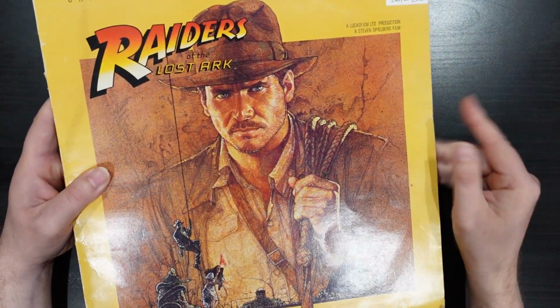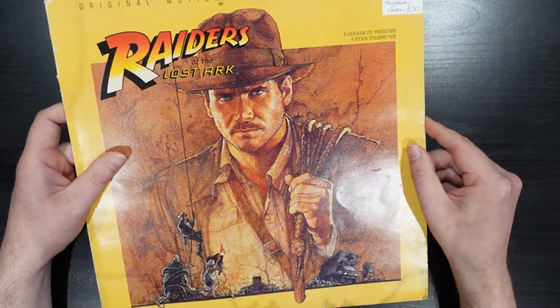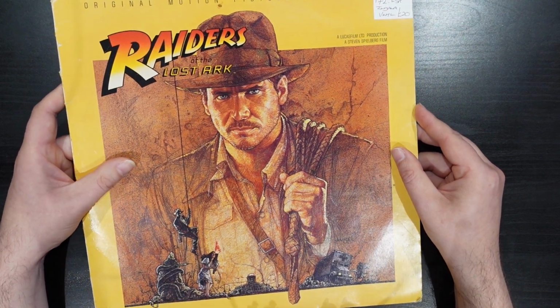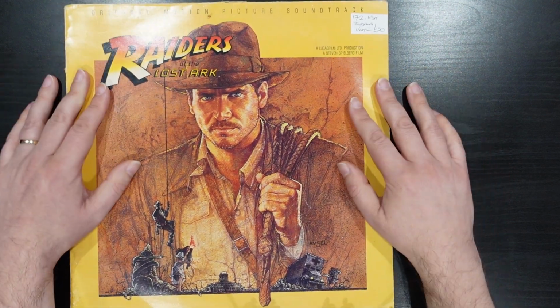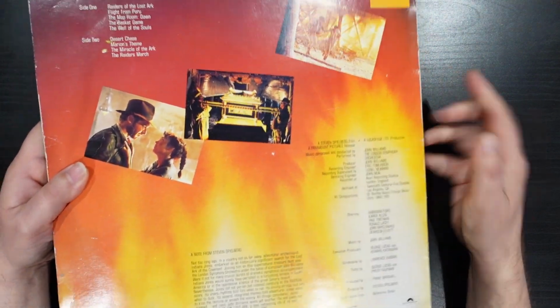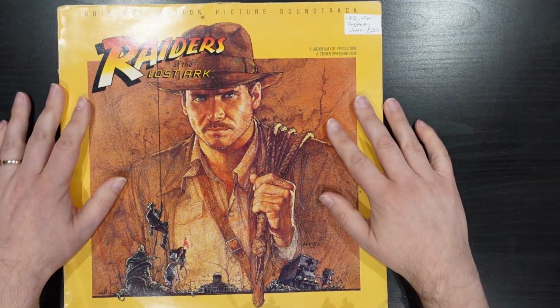And it was a little dusty, and there's 2 or 3 scratches on the vinyl, and I was going to take it to a record shop on site because I believe he's got a cleaner, but when I got there it was closed, so I might try and give it a go myself and clean it. So yeah, this is the original, like I said, from 1981, and I've been after this for quite some time, and I've already got Temple of Doom, so I just need to get Last Crusade now.